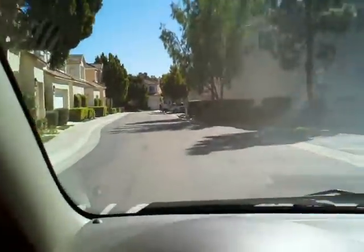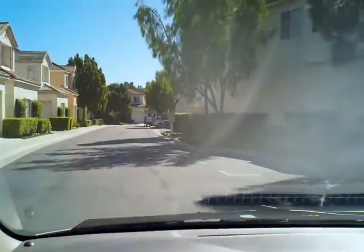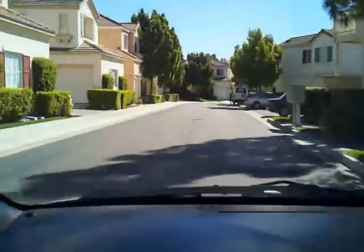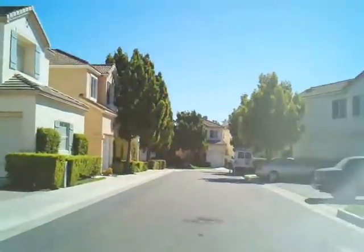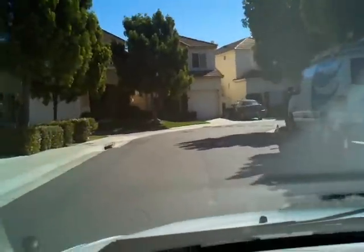It's a 3-bedroom, 2.5 bath. It's 1,335 square feet. It was built in 1998. Has a 2-car attached garage. It is a PUD. There's a pool here within the complex for the community.